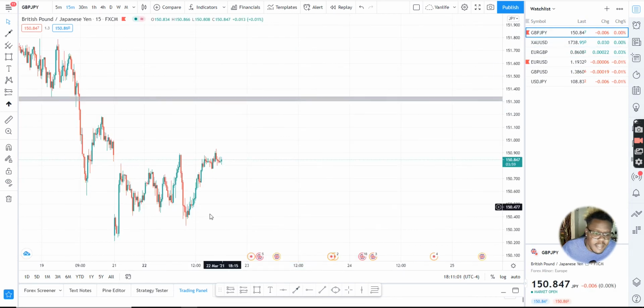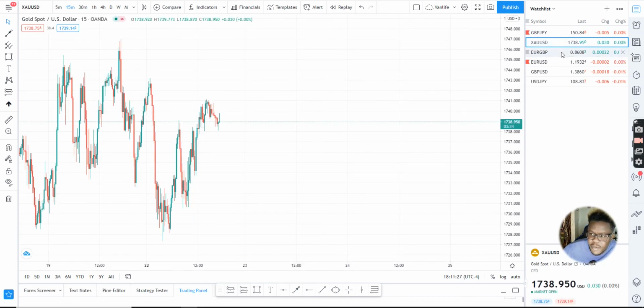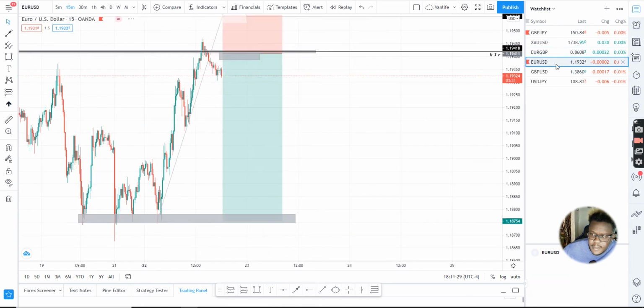GJ ranged pretty much all of today, and as I said, sometimes you won't be able to get a trade every single day if you're focusing on one pair. When the market is in a range, with candles printing side by side and no clean structure or movement, there is nothing you can really do about that. So you just have to give the market some time to breathe.